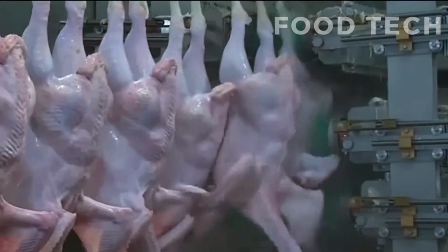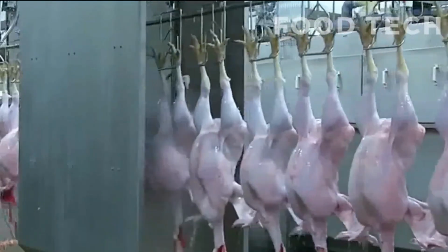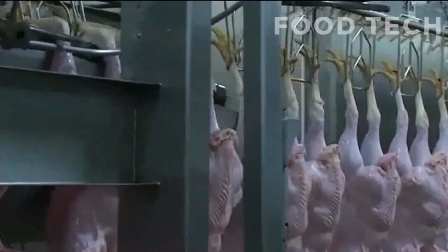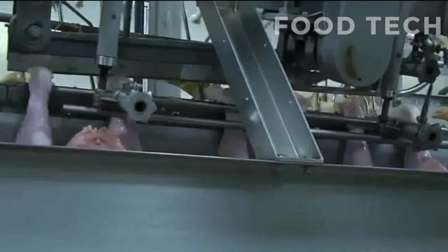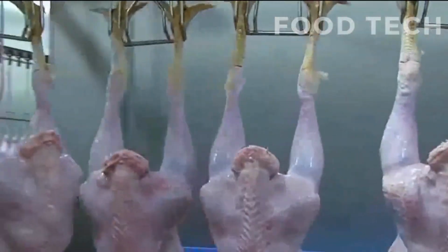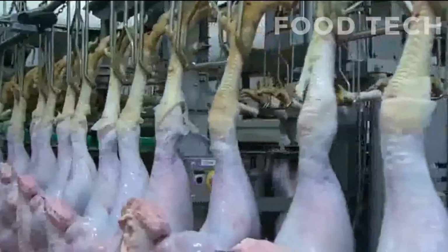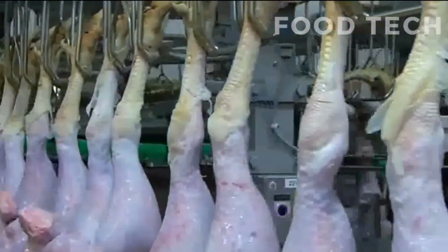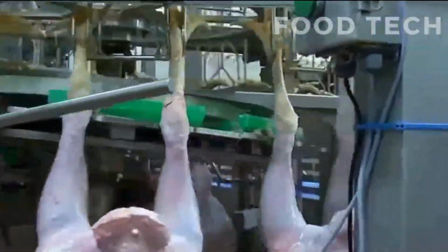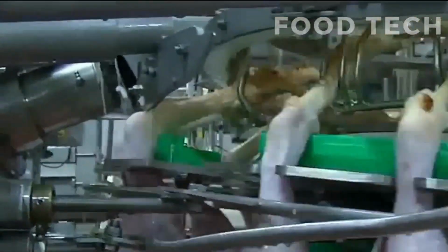The evisceration process involves removing the internal organs of the turkeys. At the heart of the evisceration process is automated evisceration equipment. These machines are designed to efficiently and accurately remove the internal organs from turkeys. They are equipped with sharp blades, robotic arms, and other cutting-edge features that make the process quick and precise.